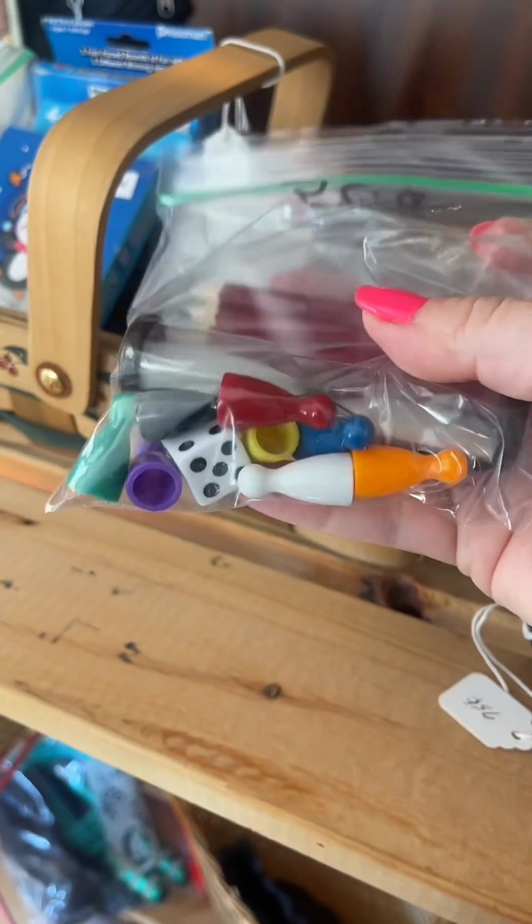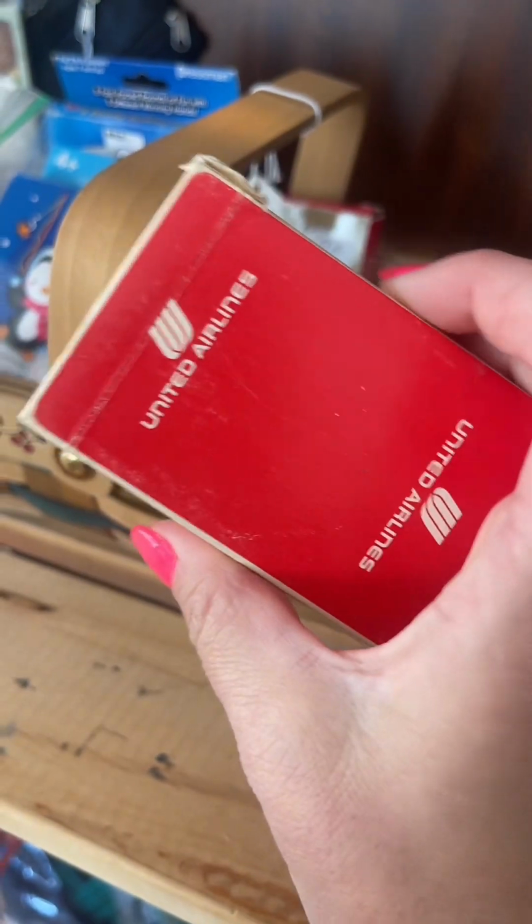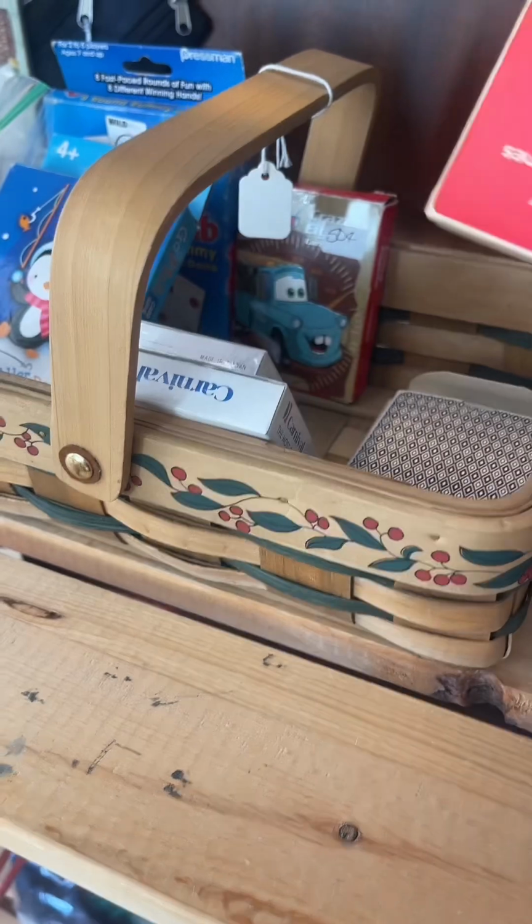Next, I found this 50-cent bag of random game pieces. You guys know I love that, and I'm going to put some on my trinket shelf. I really wish these weren't taped shut. I'm just going to assume that they look like the rest of the box, but I love vintage airline items.